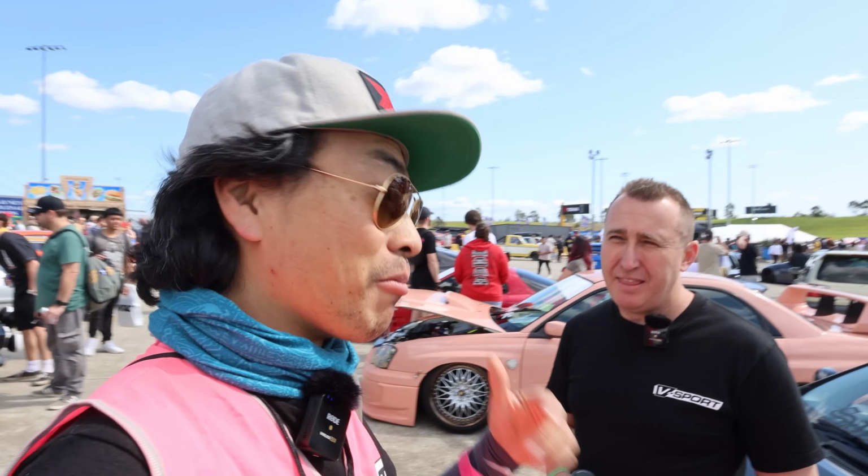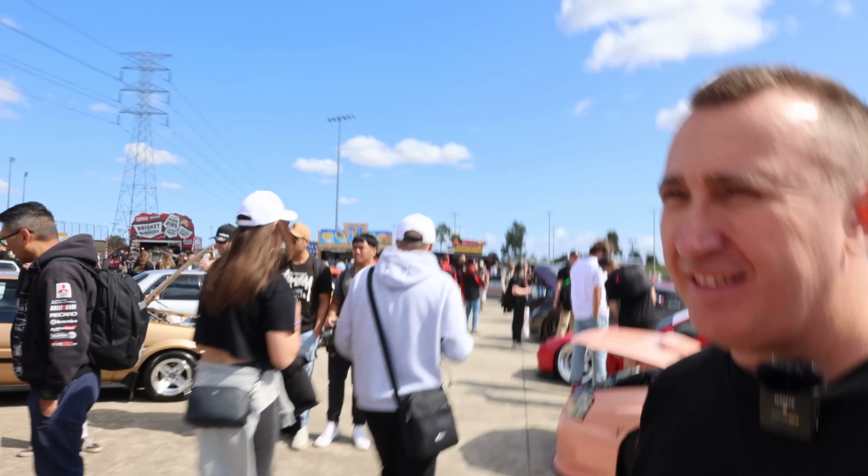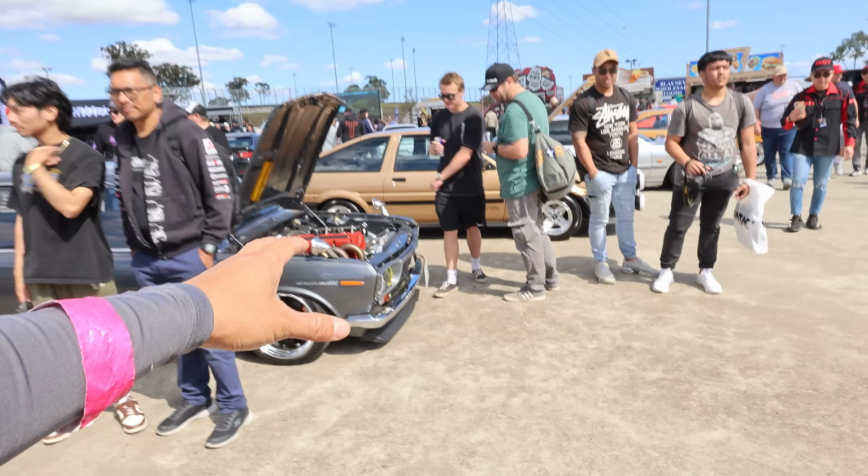So I wanted to pick this, honestly, but this wasn't even entered in the show. So I picked something else, which is fine, but this really spoke to me. Just the fitment, the finish, the theme, all of it is just incredible. Thank you, I appreciate it. It's beautiful. Can we do a deep dive into this build?